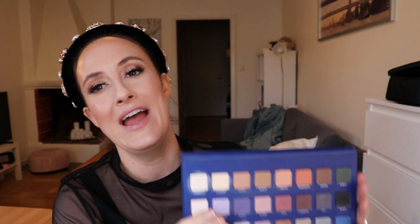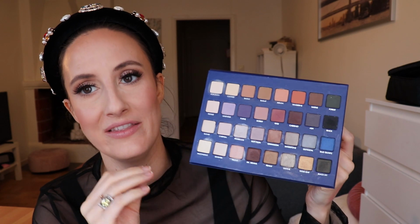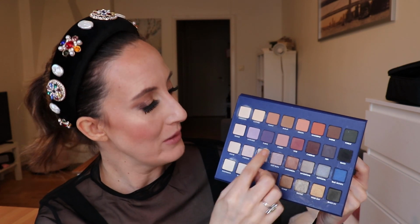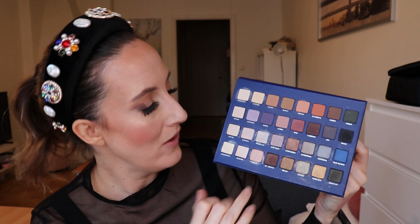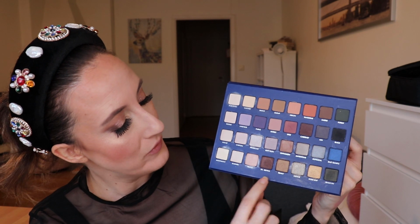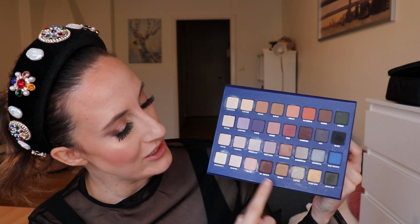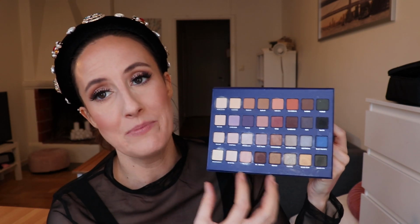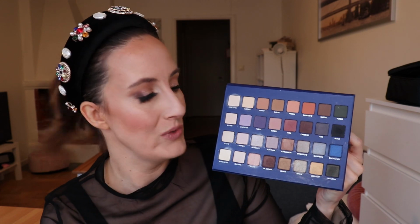Number 14 is another Lorac palette. This is the Mega Pro 2, and I quite like the mattes up here very much. They're very beautiful. I don't wear the purples a ton, but they do perform really well. And then from here, well, I don't love dark sienna, but I love all of these shades. And then these four over here, not really for me. But the majority of this palette actually works for me, and I'm excited by, and inspired to reach for. So this one is coming in at number 14.